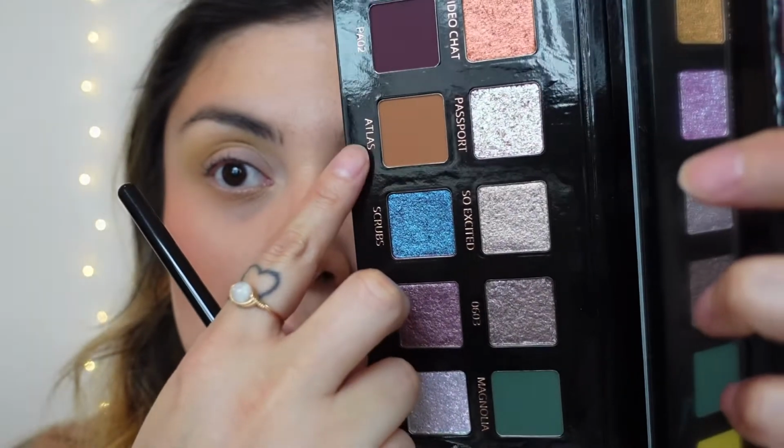Okay, that's beautiful. It's blending nicely. I am going to go on my lower lash line, bring it all the way in. All right, there is that beautiful shade. Now I am going to jump into Atlas. And she does explain what each of the names mean to her in her reveal video. So I will link that below in case you are curious. And of course, so you can go check her out.